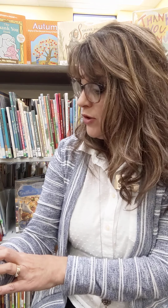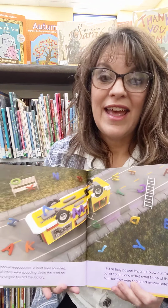Woo-wee, woo-wee! A loud siren sounded. The capital letters were speeding down the road in their big fire engine toward the factory. But as they passed by, a tire blew out, and the big truck spun out of control and rolled over. None of the capitals were hurt, but they were scattered everywhere.